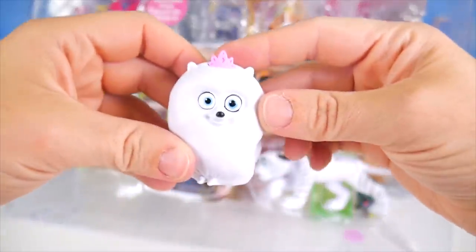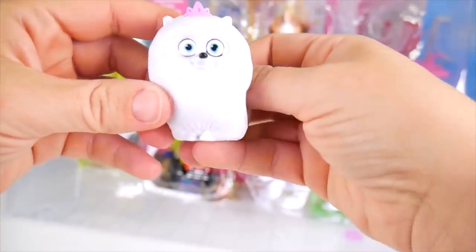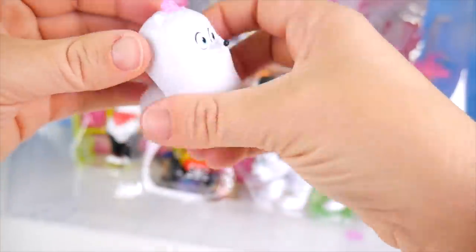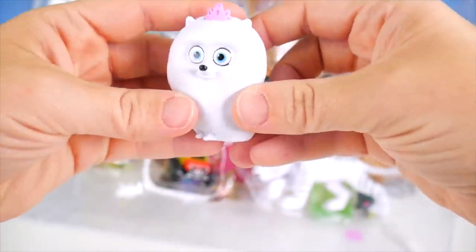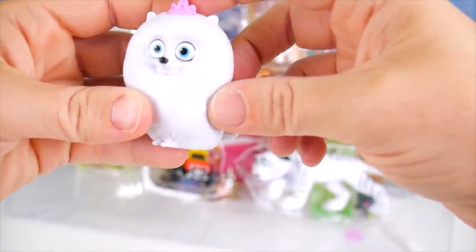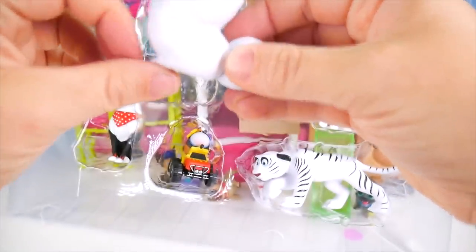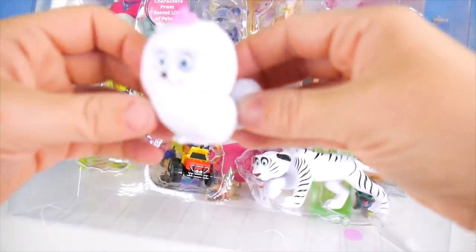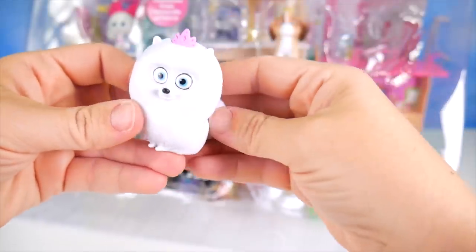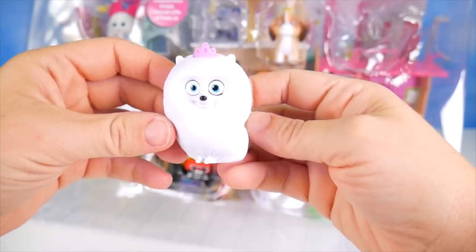I've got Gidget out. Look at how fluffy she is. I mean, just all over. Her tail is super fluffy. Looks like she's just been to the salon, and she's got this adorable little pink tiara in her hair and her big blue eyes. It's funny how tiny her feet and her nose look, even though she is so fluffy and so white. All right, we can maybe even do a little shampoo for you.